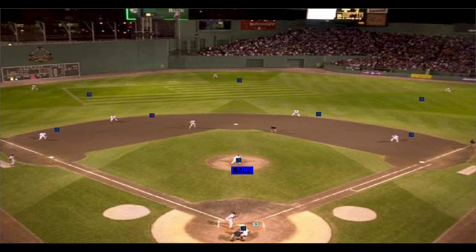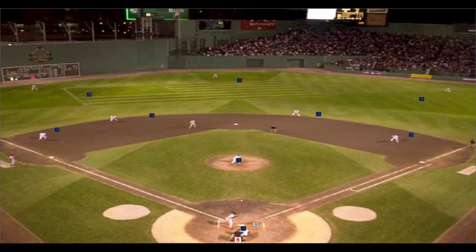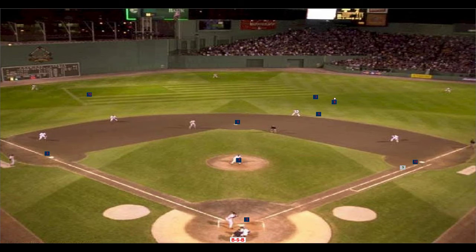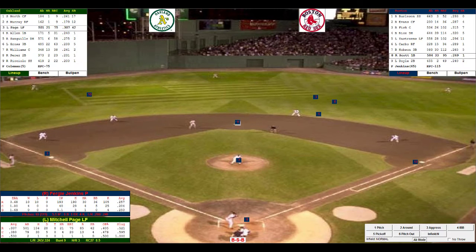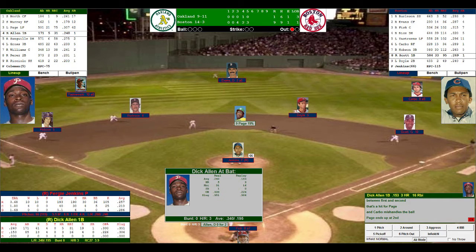Jenkins delivers. Ball 1. Fisk flashed the sign. Here's the pitch to Page. Strike 1. 1-1 count. 2 balls, 1 strike. The windup and the pitch by Ferguson Jenkins. That's grounded into right field. Carbo muffs the ball. Page goes to second on an error, so it'll be a single and a 1-base error on Bernie Carbo. Mitchell Page has excellent speed, 9 out of 10. He's in scoring position for Dick Allen, Oakland's first baseman.